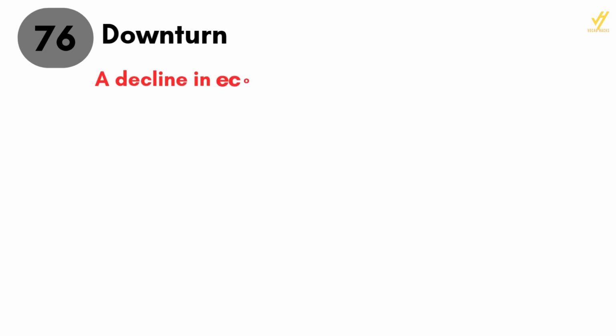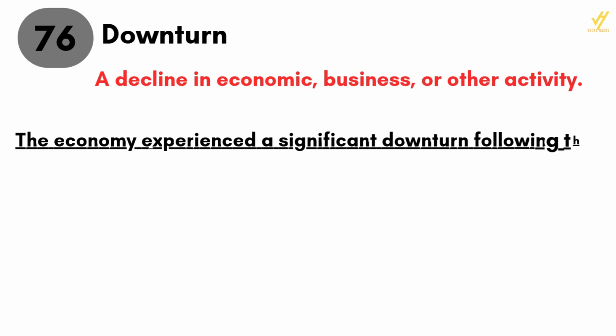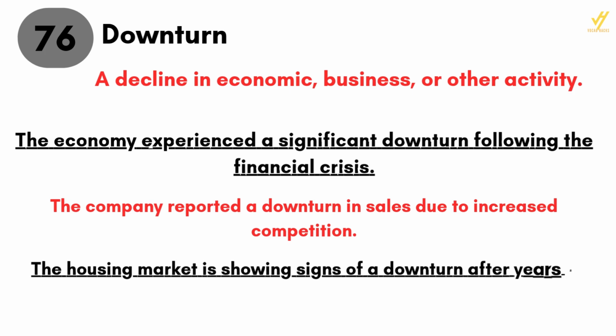Downturn. A decline in economic, business, or other activity. The economy experienced a significant downturn following the financial crisis. The company reported a downturn in sales due to increased competition. The housing market is showing signs of a downturn after years of growth.